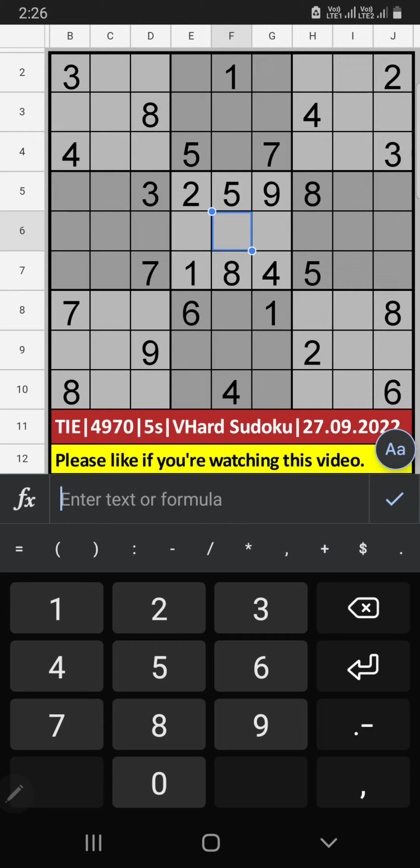Welcome to SkVm Sudoku. I'm going to solve the Indian Express newspaper Sudoku, dated September 27, 2022. Very hard Sudoku. 4th grade.